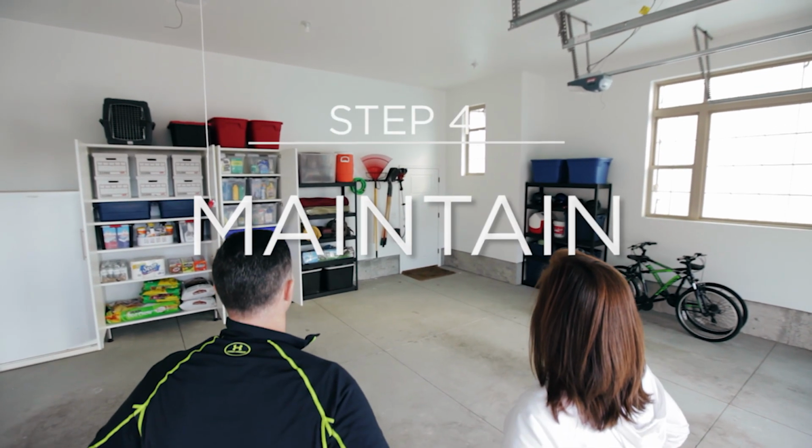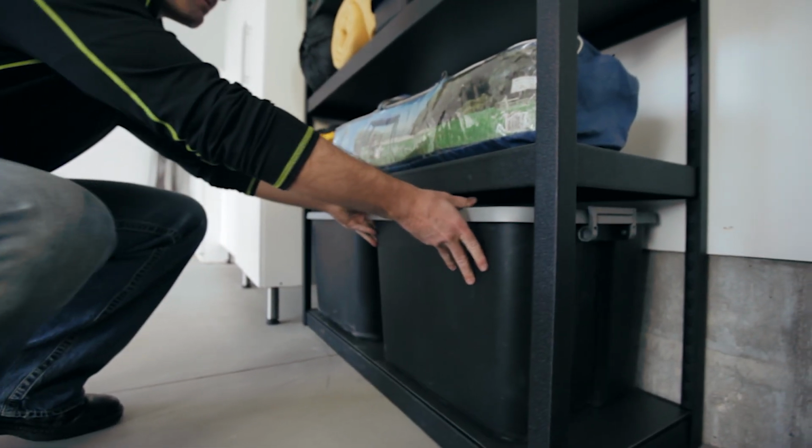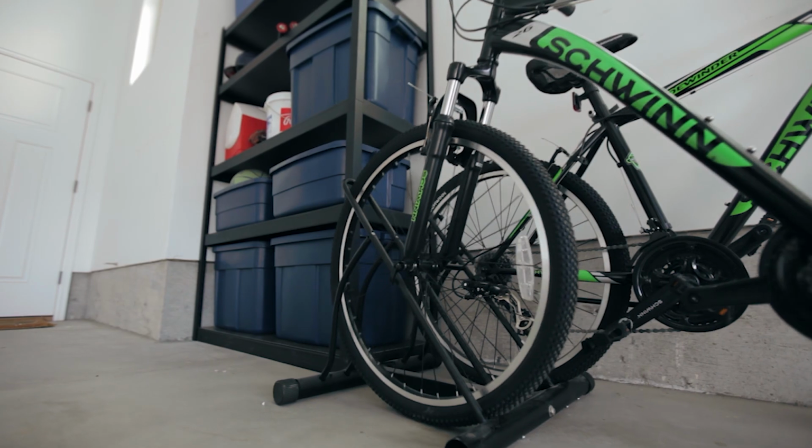With steps 1 to 3 done, the piles are gone, everything has a place, and the stress is melting away. If you take it day by day, you can stay on top of your storage and live a more carefree and manageable life.